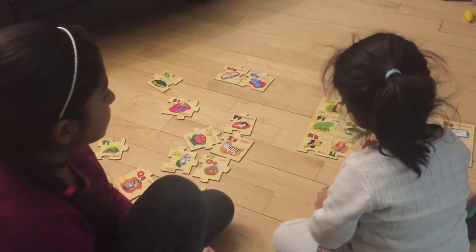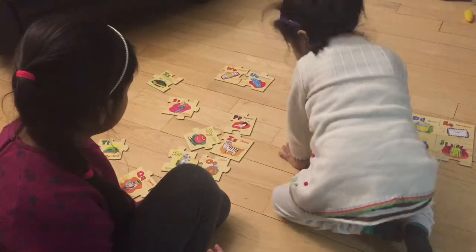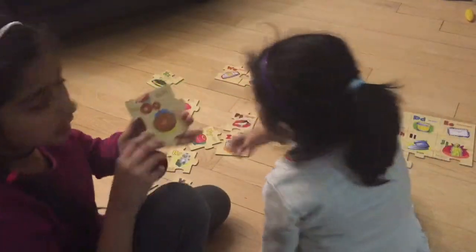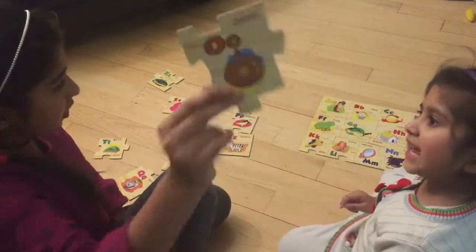Next one, it's letter O. Can you find the onion? Oh, there it is. There's the onion. Yeah. I see O. Onion. It's your onion. Onion.